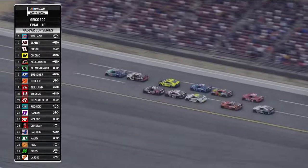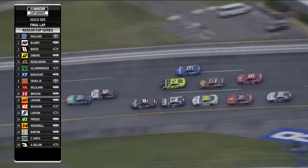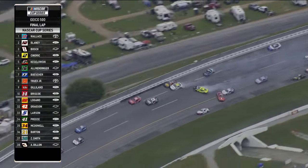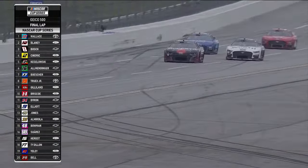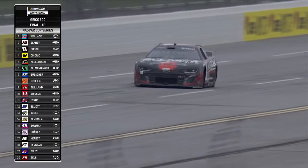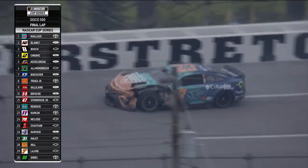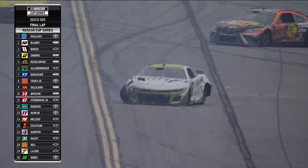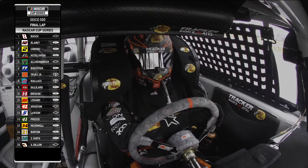White flag. Next flag ends the race. Big push. Blaney turns Bubba. Around goes Bubba. Oh, into Keselowski. Around. Another hard shot. Allmendinger. Caution waves with Kyle Busch in front. Look at the carnage. This is the big one. And it ends the Geico 500.